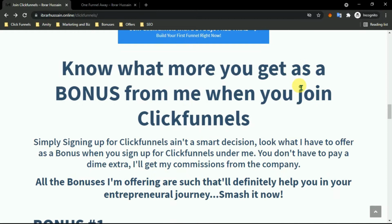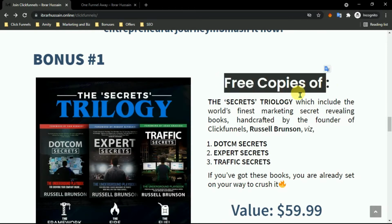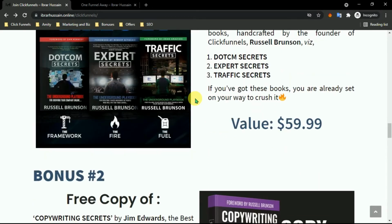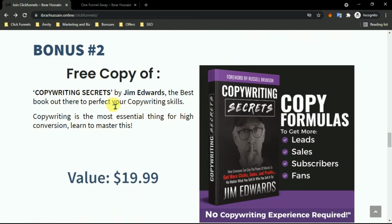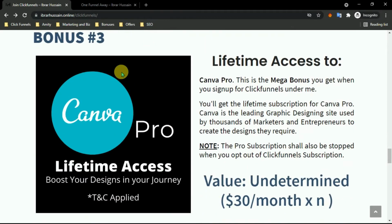So we're now in this section which tells you about the extra bonuses that you get when you join Clickfunnels from this page. The first bonus that we have here is a secret trilogy bundle. Under the trilogy bundle we have the .com secrets, the expert secrets and the traffic secrets. These books are authored by Russell Brunson, the founder of Clickfunnels. The next bonus we get is the copywriting secrets. Copywriting secrets is another powerful ebook that'll help you build your copywriting skills, and it's also a Clickfunnels product so you can trust its quality.